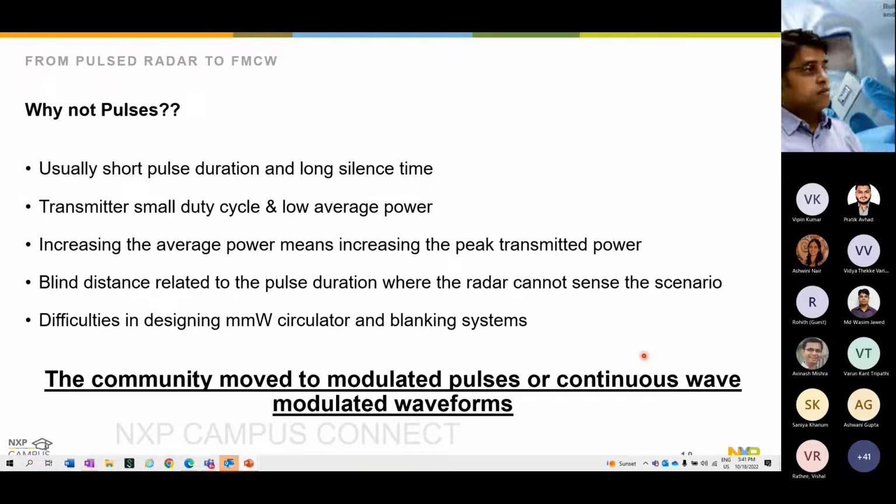Regulations around that, there is a good chance that you may actually violate that regulation. And apart from that, it has some other structural problems in terms of blind distancing. If you have received a pulse radar signal, the bandwidth needed to process the accurate information for the receiver path is also very high, because these are very short duration pulses. So the shorter the duration in time domain, the bigger the frequency content. Okay, that's the way it works.